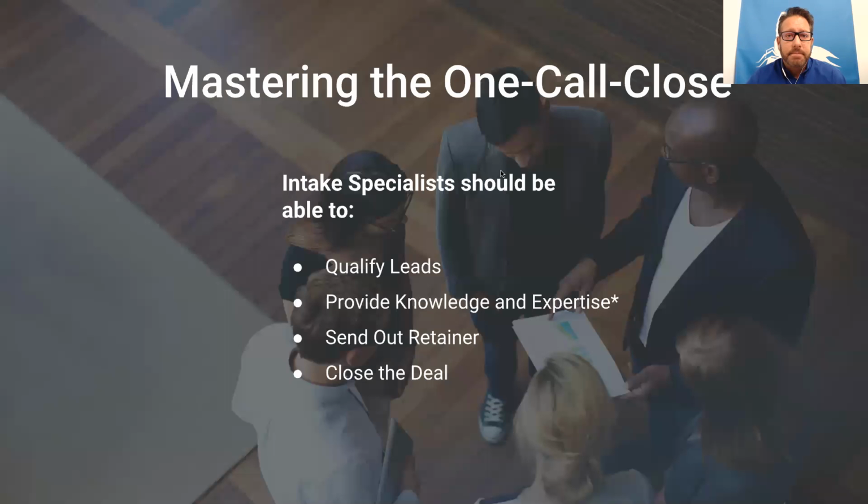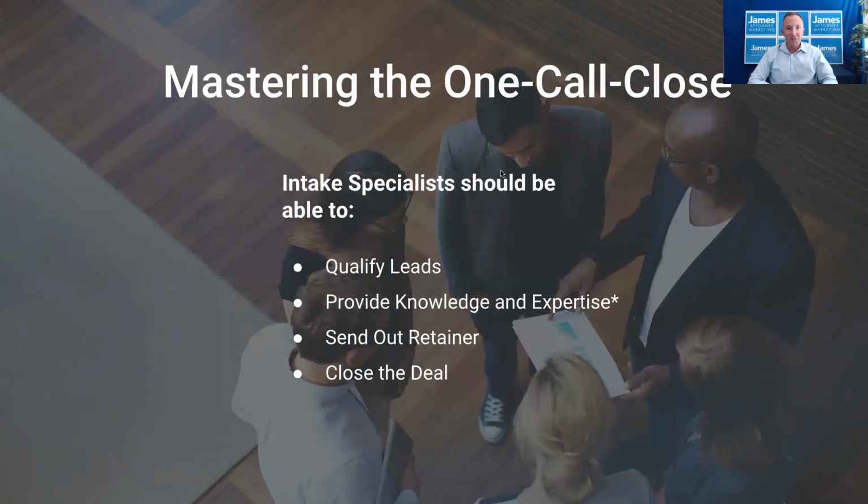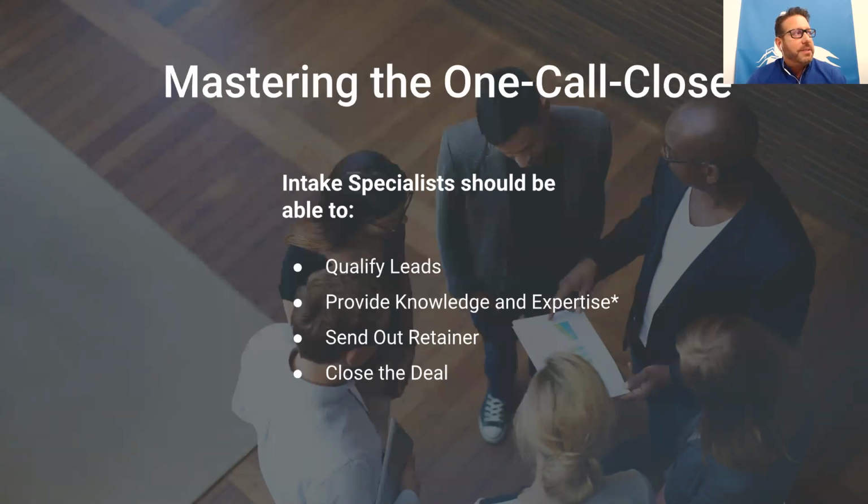I agree. On to the next one. So, mastering the one call close. This is intriguing to me. So tell me, what does that mean, and how do you do it? Well, what that means is that you want to be able to close them on the first call.